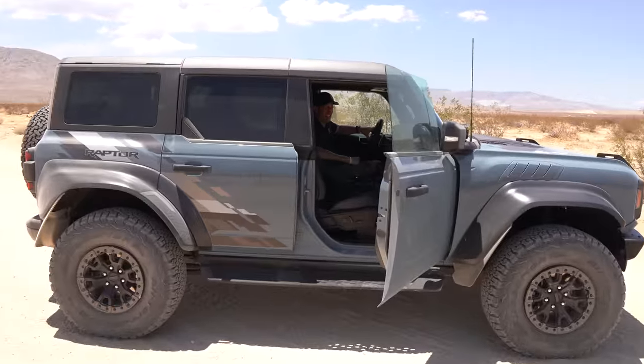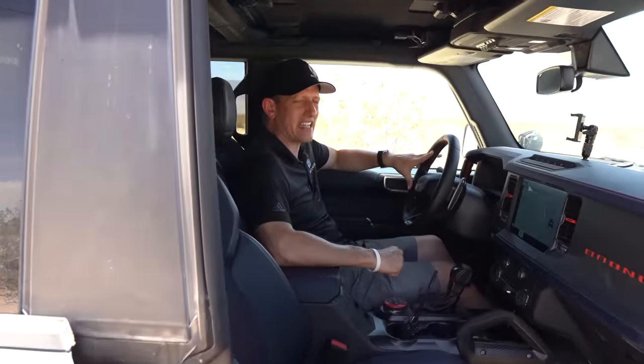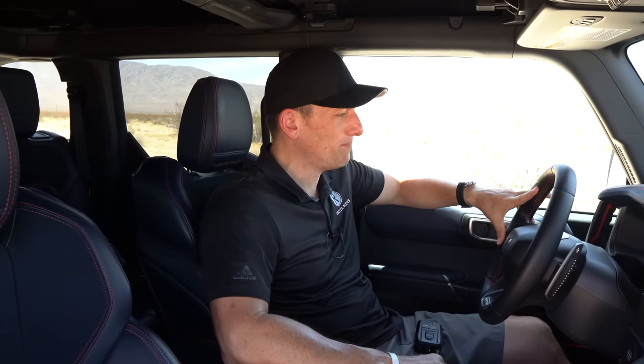Guys, we're inside this all new first time ever Bronco Raptor. We're comparing it to the Wrangler Rubicon 392. And I know you're saying, well, Joe, I was a little bummed out that there was no V8 in the Bronco Raptor, but I'm very curious to see the on throttle action because I love the way that this thing looks. My big question is, how much is it?